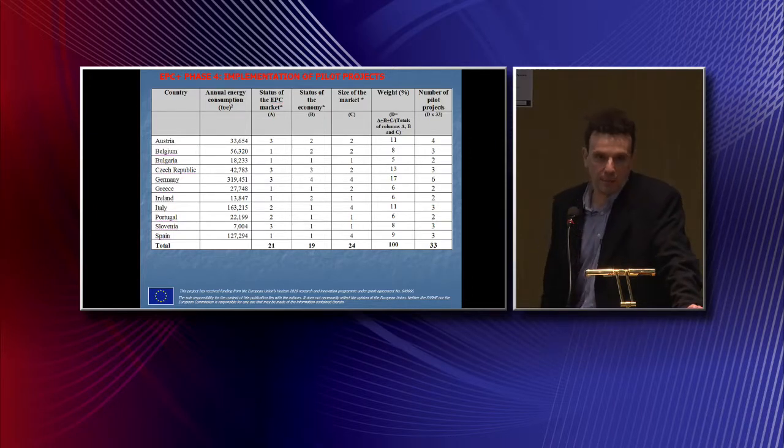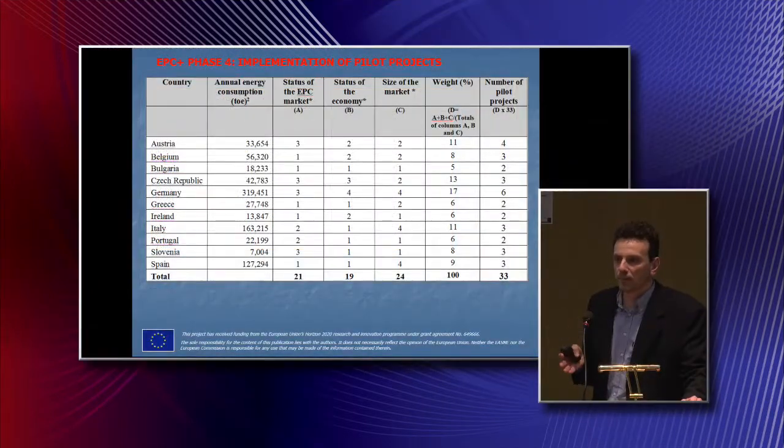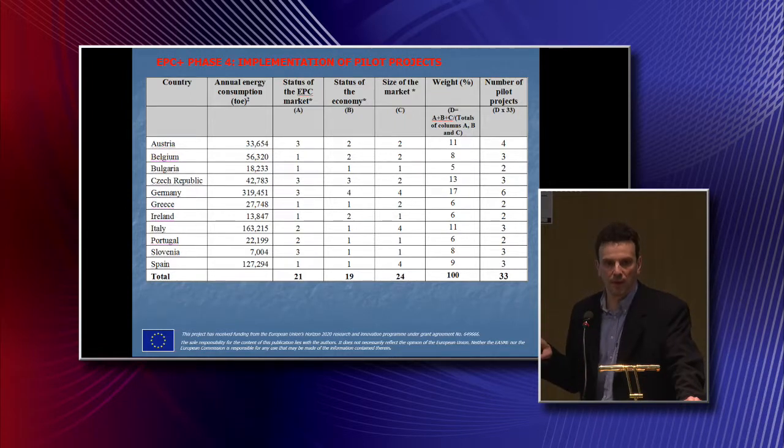We want to have pilots. We are aiming to have 33 projects in all the 10 countries that we have. Because what do we want to do? We want to show the financial institutions that these performance contracts work. These financial institutions still are very, very reluctant to invest. A typical example: we have banks which are very willing to finance PV plants, which have payback periods of more than 6-7 years, for newly developed companies, but they're not willing to finance small energy efficiency projects, which have payback periods of even less than 4 years. And this is why we want to train, to show them that it can work.